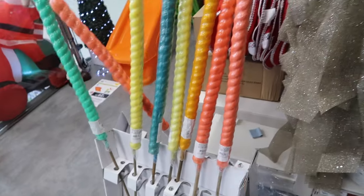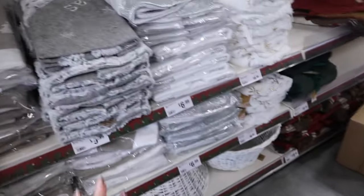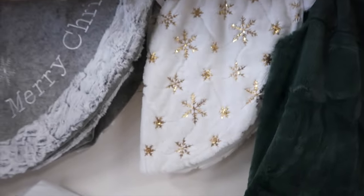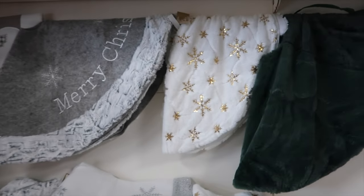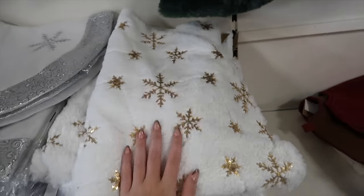What are they? I ain't got a clue what that is. Is it a candle? I don't know. These are all the tree skirts. I'm a big fan of tree skirts. I love this one in particular. Only £6.99 as well, that's actually really good. They're like 15 quid in B&M. I like that one, the gold and white. That's really pretty.